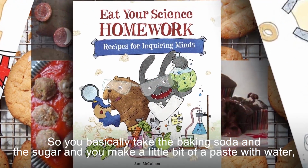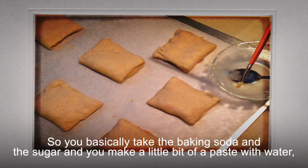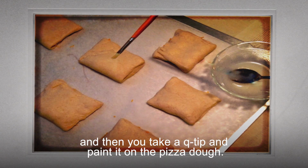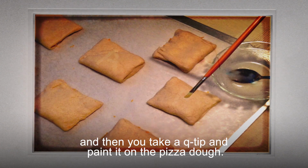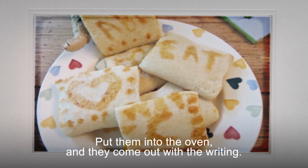So you basically take the baking soda and the sugar, and you make a little bit of a paste with water, and then you take a Q-tip, paint it on the pizza dough, put them into the oven, and they come out with the writing.